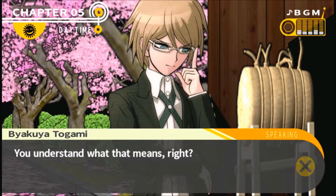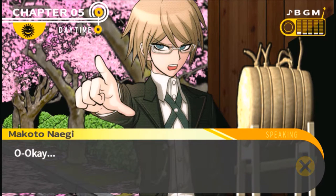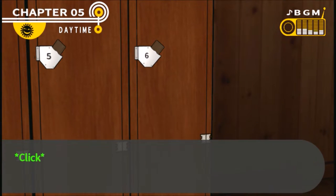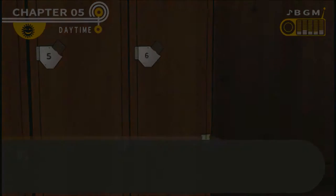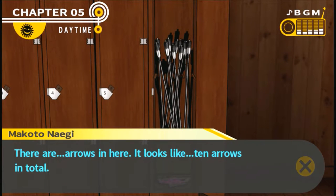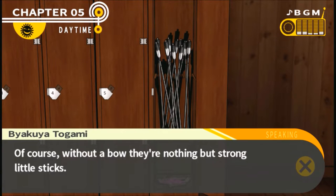You understand what that means, right? I should probably use the key we found. Okay. Right. Alright, what's in this? Oh shit. There are arrows in here. Just looks like 10 arrows in total. They look like they're made of titanium, which means they're quite strong despite how thin they are. Of course, without a bow, they're nothing but strong little sticks.